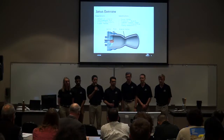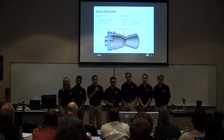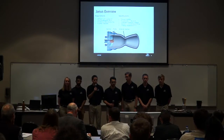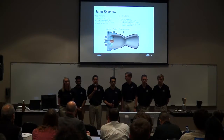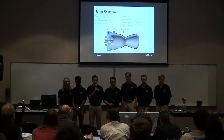The injector also features a film cooling jacket as a secondary cooling method, and the engine itself is designed to operate at a chamber pressure of about 300 psi, which is a limit imposed by the flight vehicle tanks because the flight vehicle has a weight restriction, obviously.